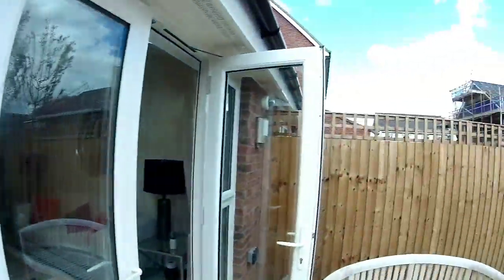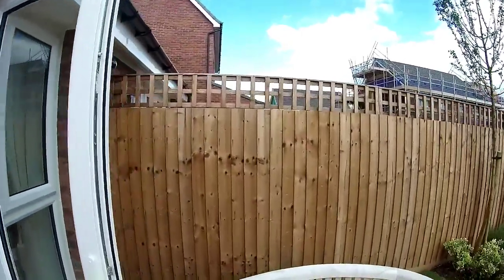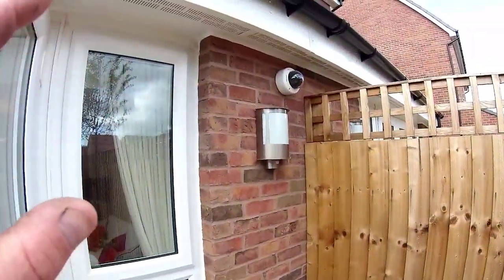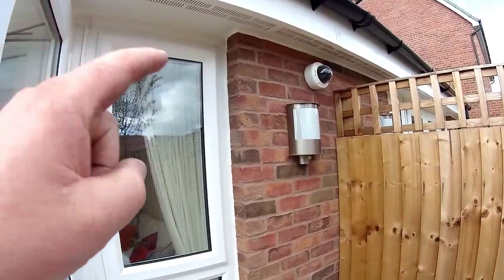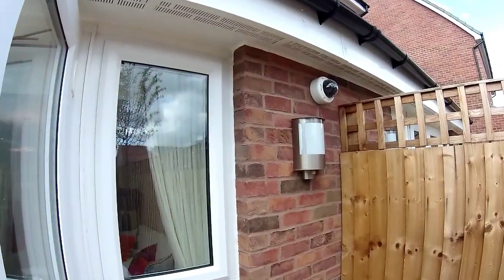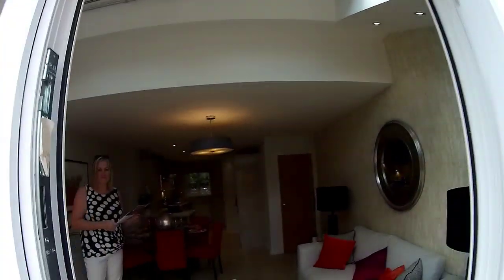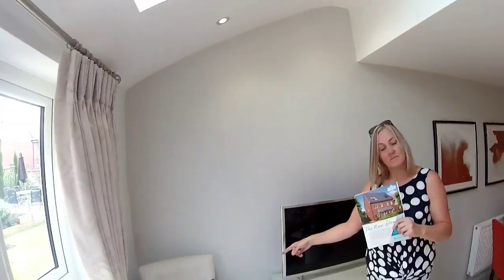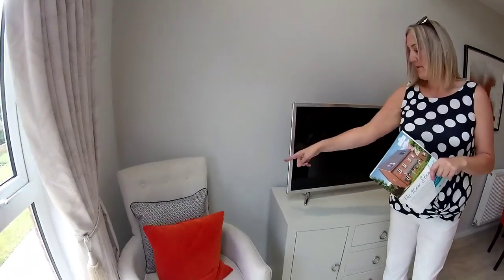Anyway, enough of me outside. Look outside here though, we've got some outside sockets as well there. But also you get these outside lights as well, one on the front, one on the back. It's all here. It's very nice, isn't it? Right, just to mention, you've got your media points and everything down there. Yep. So you can have your TV on the wall, but it all connects down there.